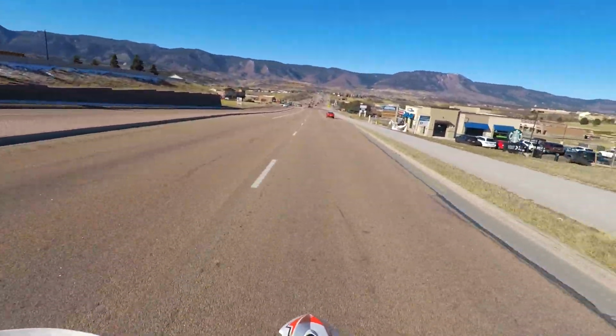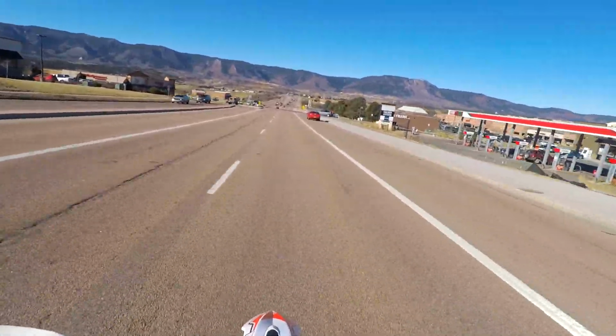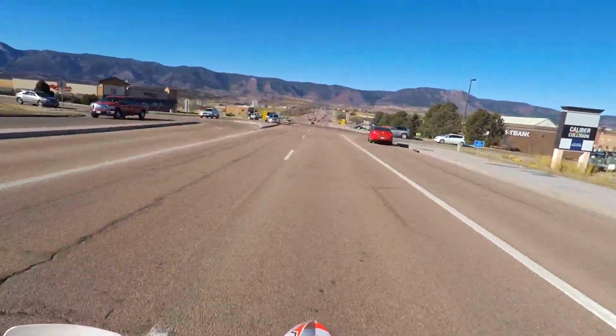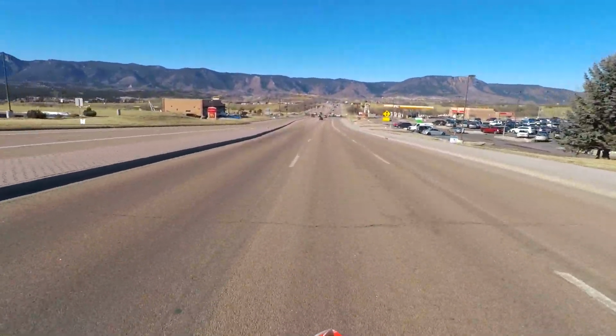I'm out here riding the 2019 Beta 500 RRS. Yes, I still have the bike. When I post a picture on my Facebook page or personal page, people are like, you still have that? Yeah, I still have that.